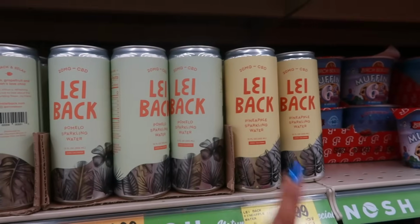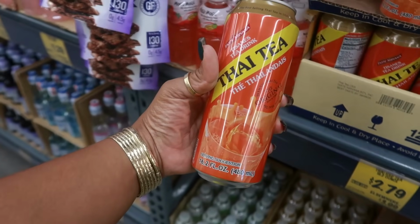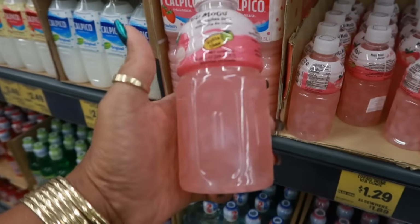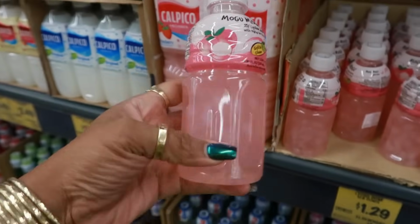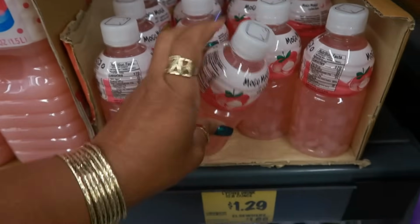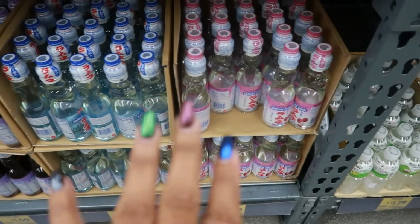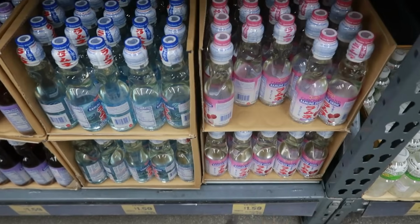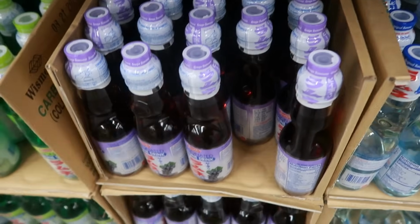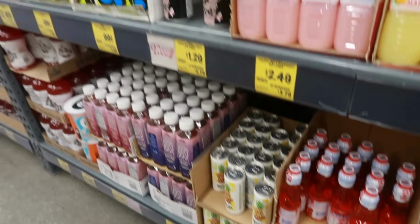So pomelo or pineapple. Thai tea. $2.79. Mogu Mogu. Oh, these are those drinks that has the little chewy things in there. Sort of like boba, but it's like some kind of little chewy fruit inside of there. $1.29. Oh, they have Ramune. My kids love Ramune, and they got a few flavors. $1.59. The one where you pop the marble down inside. Yeah, they like those. They have melon, strawberry.